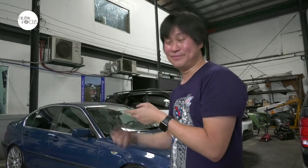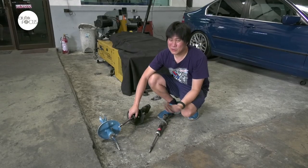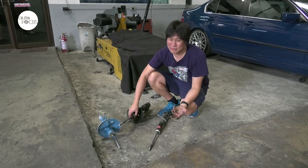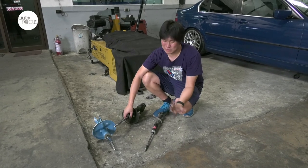So the only real way to know if your shock is good or bad is to have it taken out and then do the press test, what I just did. Ano magandang bilhin na shock? You can always buy OEM. You can go to the casa, buy whatever that they're selling, and then call it a day. It is, after all, the same spec as what you have.